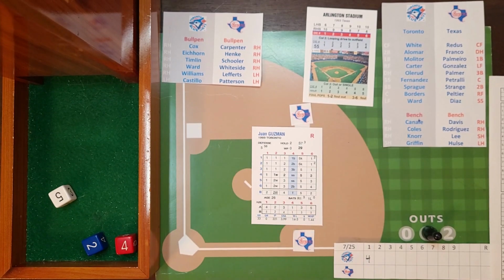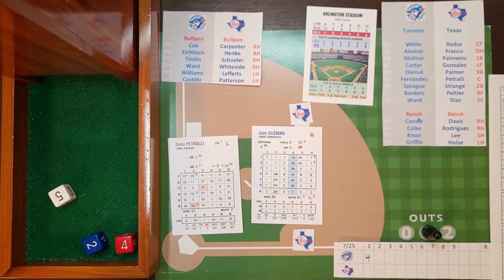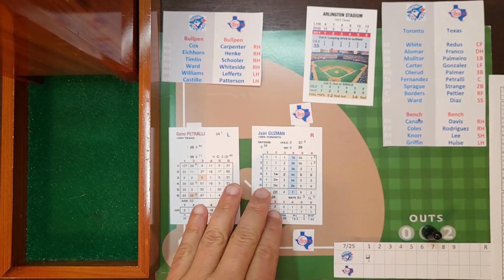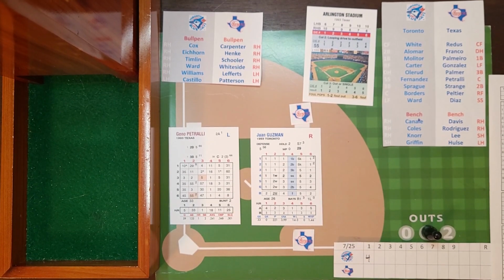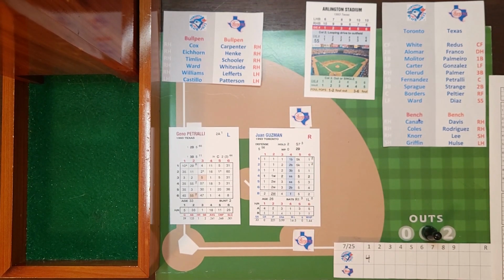Runners at first and second, still only 1 out for the catcher, Gino Petralli. And if he had been back, he would have made the play to first base for the out, and the runner would have advanced. But since they were halfway for the double play, his range was cut short, and therefore all he could do was knock it down. Here's Petralli.